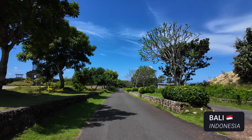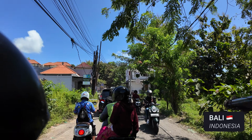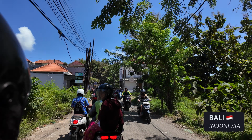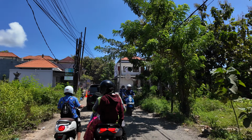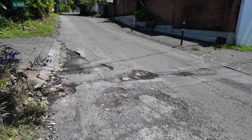In Bali though, riding a scooter is basically your only real choice because the traffic is both chaotic and super congested. You'll deal with constant jams, especially around places like Canggu and Seminyak. A lot of the roads are narrow, have potholes, and just aren't in great shape.